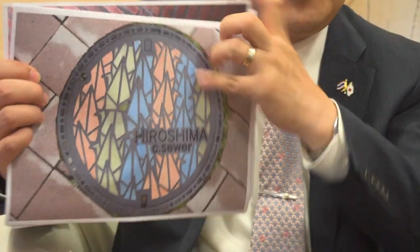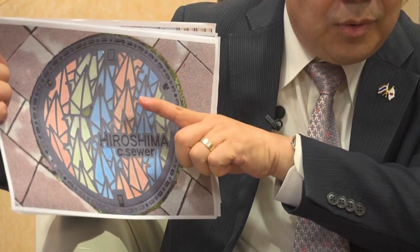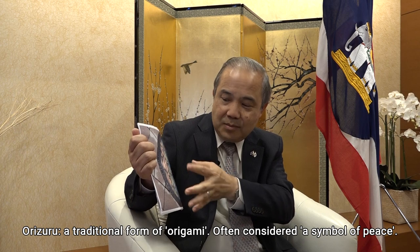And this is Hiroshima. This is also a very symbolic one, because we know that Hiroshima is the place where the atomic bomb was dropped. And this is the Orizuru. So I think this is very meaningful, a kind of symbol for Hiroshima.